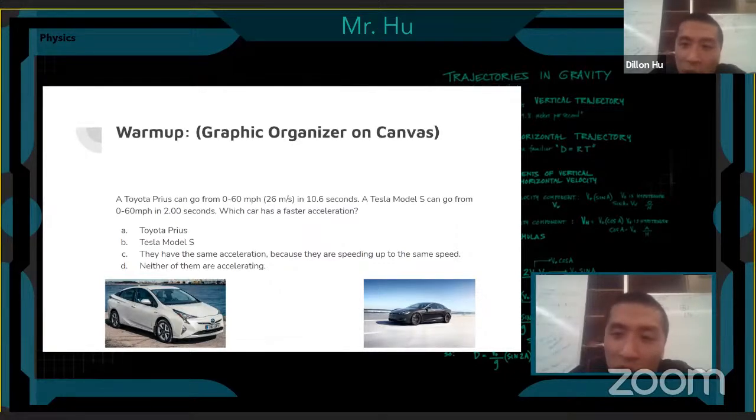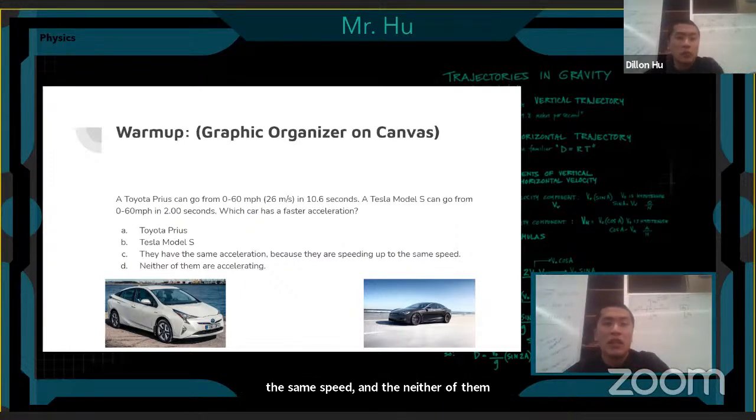So a Toyota Prius can go from 0 to 60 miles per hour in 10.6 seconds. A Tesla Model S can go from 0 to 60 in 2 seconds. Which car has a faster acceleration? We have four choices. The first choice is the Prius is accelerating faster. The second choice is the Model S is accelerating faster. Third choice is that they have the same acceleration because they are speeding up to the same speed. And D, neither of them are accelerating.